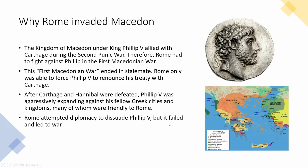So we have the political situation. Why did Rome invade Macedon in the first place? During the Second Punic War, when Hannibal was waging war against the Romans, Philip V of Macedon signed a mutual alliance with the Carthaginians against the Romans, and Philip V also moved against the Roman territory in Greece. It's not a lot of territory, but Philip V basically moved in and conquered it.